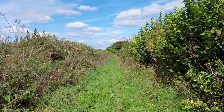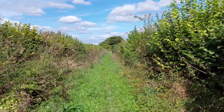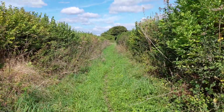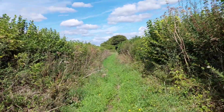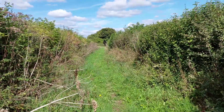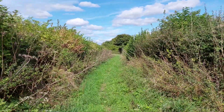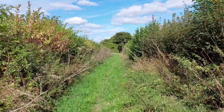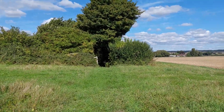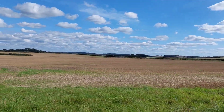But like I said, it's one of those lanes that would have been used in the past and for various reasons fallen out of use and become forgotten by everyone other than local people and ramblers like me. So there you go. Just a bit further along the track, we've got the open fields.